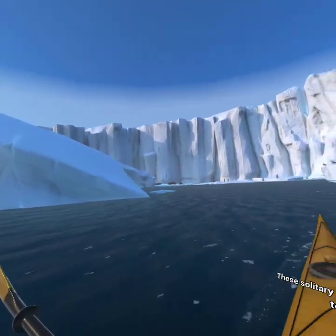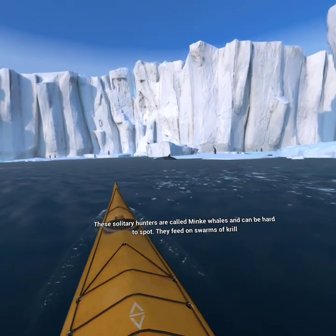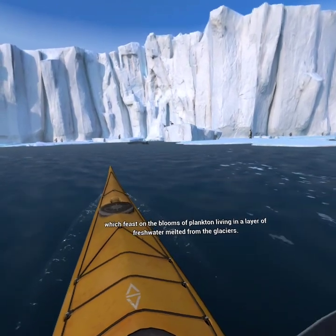These solitary mammals are called minke whales, and they can be hard to spot. They feed on swarms of krill, which feast on the blooms of plankton living in a layer of fresh water melted from the glaciers.